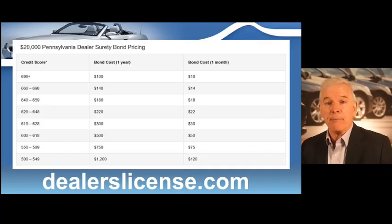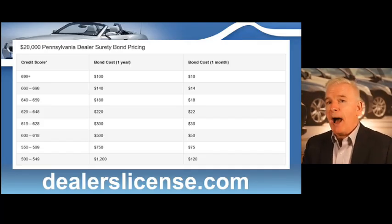If you do have a couple of blemishes on your credit score, you're going to see those higher bond prices down towards the bottom there. But I do believe one of the biggest mistakes that any dealer can make is not getting a dealer's license simply because your bond price is too high. Maybe it's more than what you think you can afford.